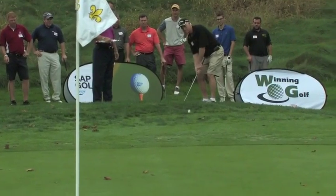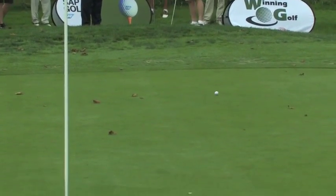Right off the fringe, it's got a good line and a good speed, and it's right below the hole, and that's a terrific effort by Frank Mingrino. But Tim Kelly would earn a spot in the final with a great touch of his own. Does he have enough speed to get to the hole? It looks like he does, and this is going to be very close to the hole. Tim Kelly. He's 2 feet away with a gimme.